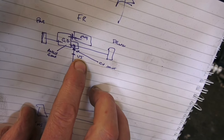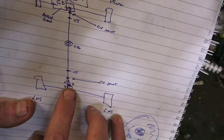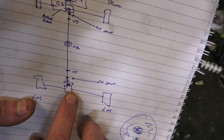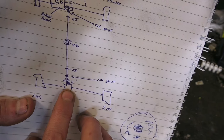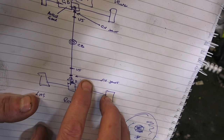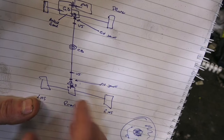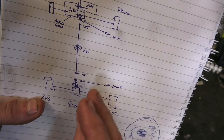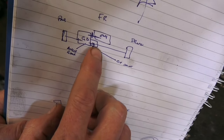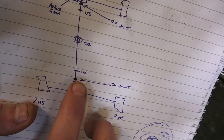Then you have universal joints on your prop shaft, a center bearing on your prop shaft, another universal joint, and then a CV joint at the back before it goes into the Haldex coupler. The Haldex coupler is bolted to the differential, which is a pretty straightforward, normal type differential. The Haldex coupler is a series of clutch plates which, when put under hydraulic pressure from a pump, get squeezed together and engage the prop shaft to this diff. The prop shaft is directly connected here and spins all the time, but it's disconnected at this point from the rear diff.